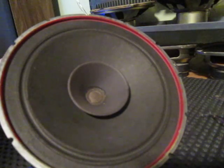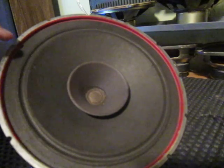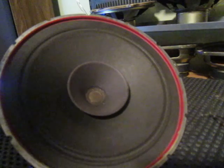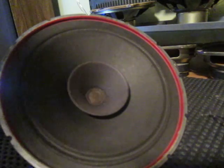Both very, very good speakers. And they both sound really, really good. And the speaker would have been in maybe a bulb radio or who knows. But I'm a sucker for old school Phillips speakers.